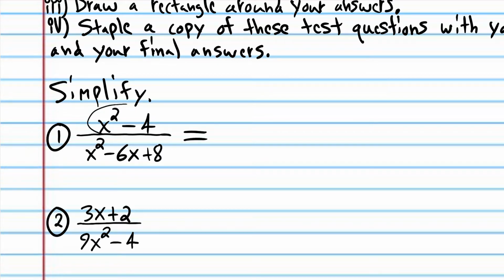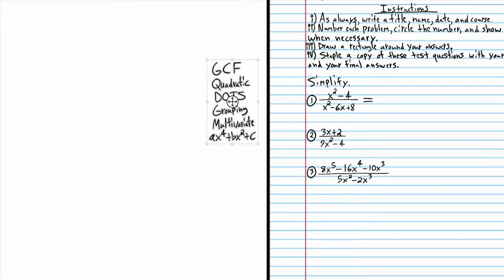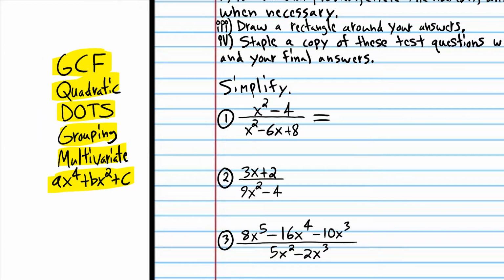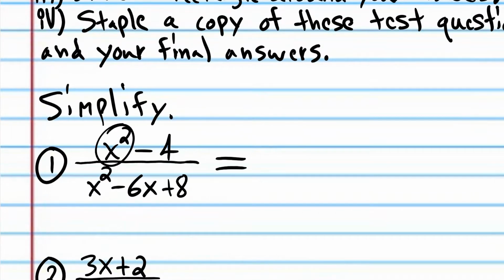We have the difference of 2 squares here. Remember, there's 6 types of factoring that we learned. Greatest common factor, quadratic, difference of 2 squares, grouping, multivariate expressions, and expressions of that form. So this is a difference of 2 squares. When you have 2 terms and you have a square here and then a number that is the result of a square, that's 2 squared is 4, you have the difference of 2 squares.